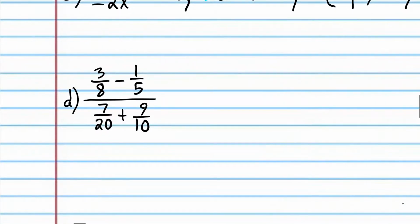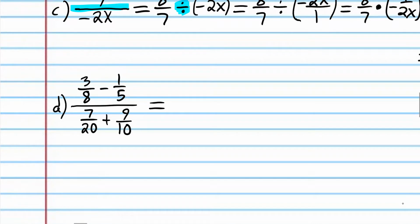Okay, on to part D. So now this complex fraction is becoming more and more complex. In this case, what we have to do is combine these fractions, get a common denominator, combine those, and then get a common denominator and combine these before we do anything else, before we worry about interpreting this fraction symbol as a division.